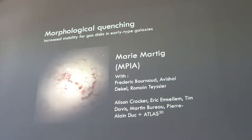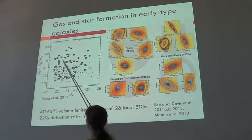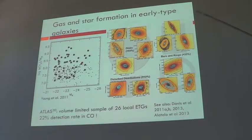So why do we care about the stability of gas in early type galaxies? Well, that's because there is gas and star formation in early type galaxies. If you were there for Tim's talk on Wednesday, you heard all about it, so this is just a really short version, but basically ATLAS3D has found that 22% of local early type galaxies have some CO. And the masses of CO can be quite important, from 10^7 up to 10^9 solar masses in these galaxies.